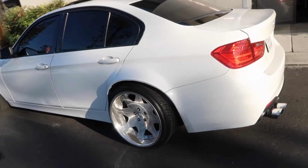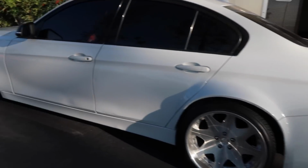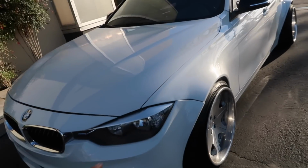Alright guys, so I just delivered the TL. The customer is very, very happy with the car. Next week's vlog is going to be on this wide body BMW. This one's going to be a little bit tricky because we do have to be careful with the front and rear bumper. The owner of the car did tell me that the tabs were actually custom, so we do have to be very careful when taking that apart.